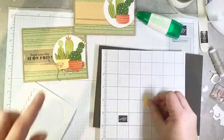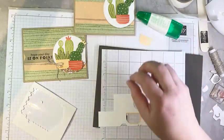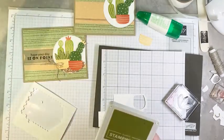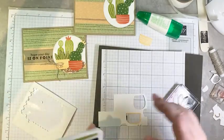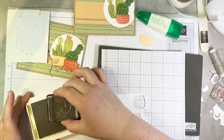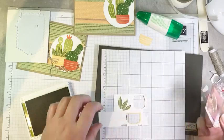Okay, now the last one we have to do is this sort of, almost looks like an aloe plant. And for this one, we need to stamp, and we're actually going to do a little bit of detail cutting, not fussy cutting, right? So I'm going to bring in my old olive ink, and I need to stamp this image twice. So I'm going to ink once and stamp it here.